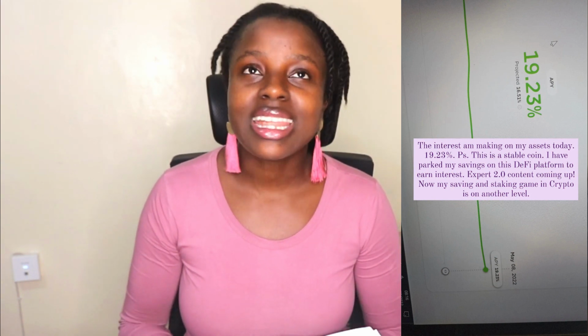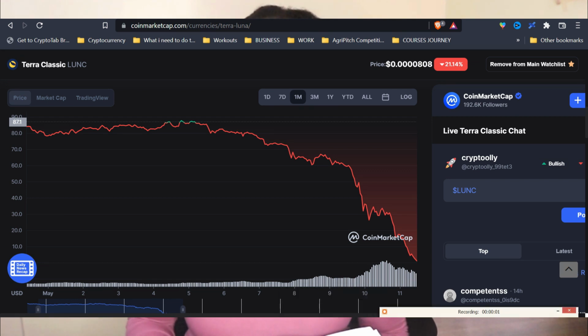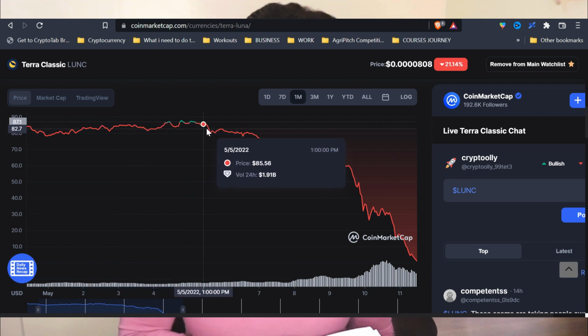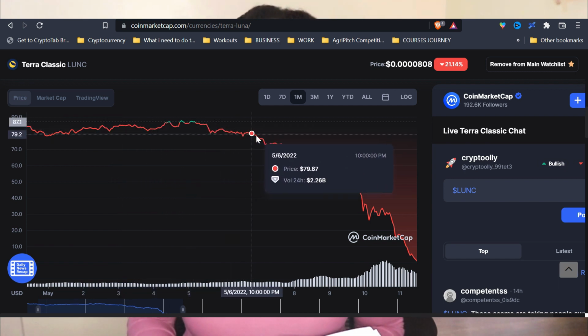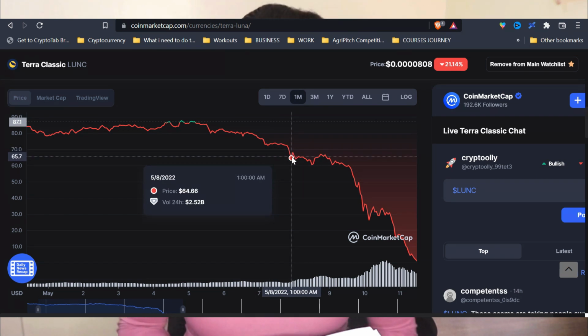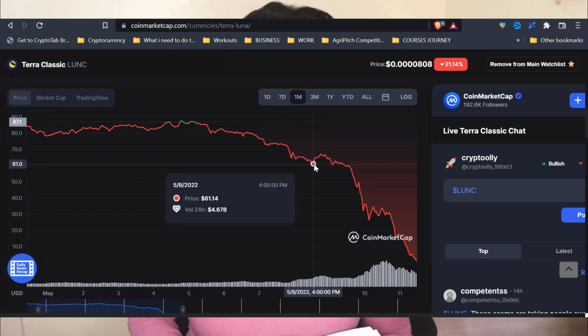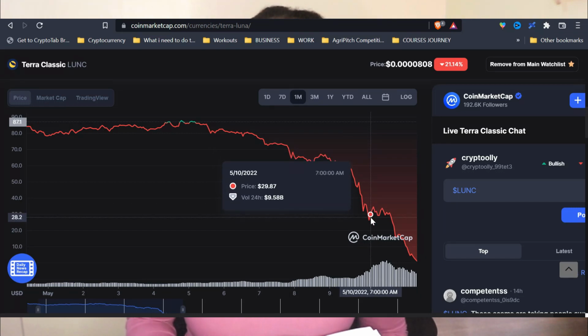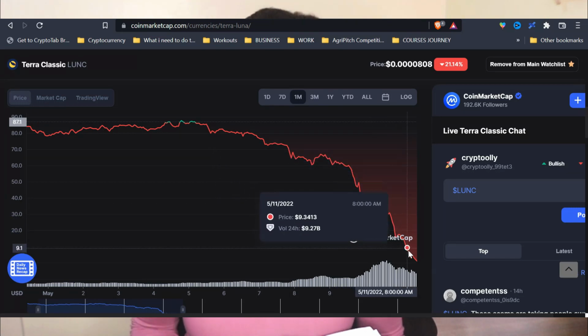I was excited. Three days later, on 8th May, I started to see funny behavior with Luna. I'm always constantly looking at the markets, trying to understand how things are going. Luna started fluctuating in a way that didn't make sense. One day it was at $80, playing at 80.70, and then on 8th May it went down to 61. On 9th May it went down to $48, on 10th May to 26, and on 11th May to $15.